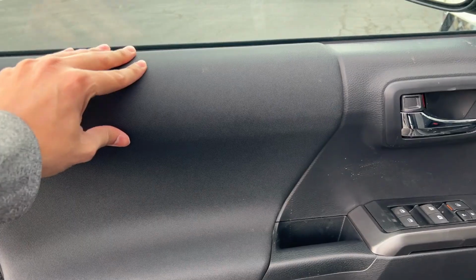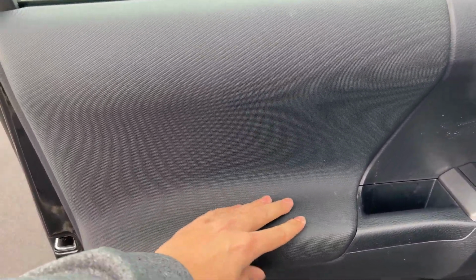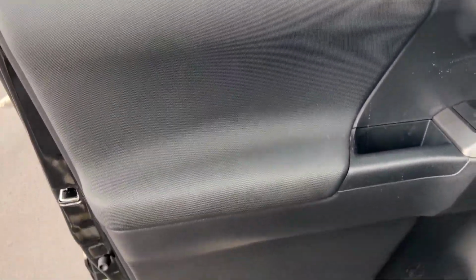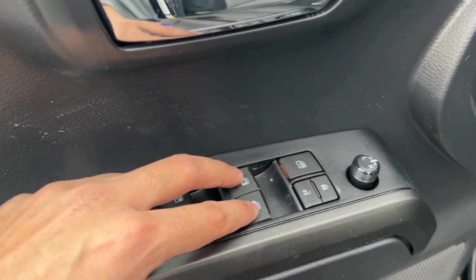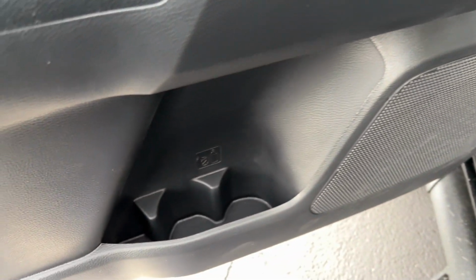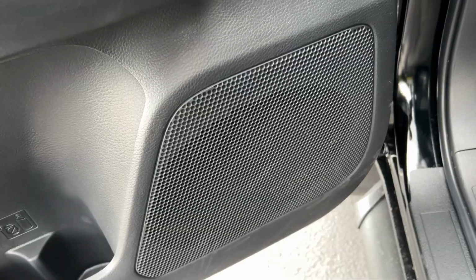You have this really durable material, I've never seen this material before. It is sort of soft, but it's very durable here. If you really rub your arm on it, it might actually hurt. Over here, you have your window controls as well as your mirror controls. The front 2 windows are 1 click up and down, but the rear 2 are not. And then down here is your normal small water bottle space. Oh, and don't forget your speaker.